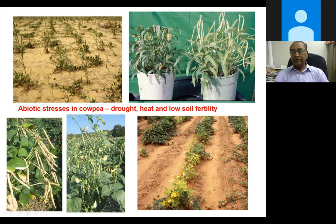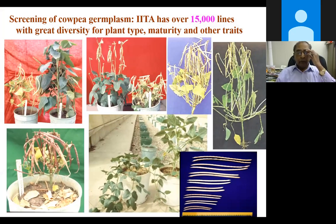So there is a field here which is very low in phosphorus, nitrogen, and potash, and we screen lines. There are some which are good, some which are very bad. So drought, heat, and low phosphorus, low fertility are the major abiotic constraints. As I mentioned earlier, in the first decade IITA collected about 15,000 germplasm lines, including some wild types.